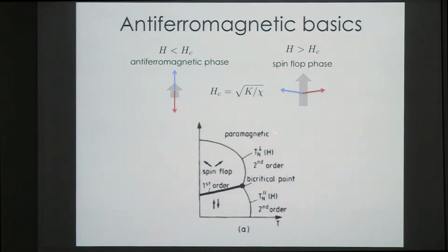So you can keep increasing the magnetic field until you reach a critical value of the magnetic field, which is defined by the anisotropy and the susceptibility here. And basically what happens is your ground state corresponds to the Néel order flopping over, like in plane like this, and then canting slightly towards the magnetic field. So you enter this sort of paramagnetic phase called the spin-flop phase.